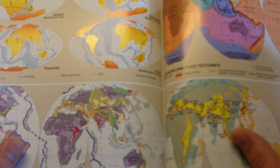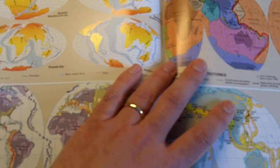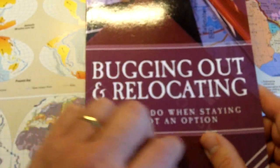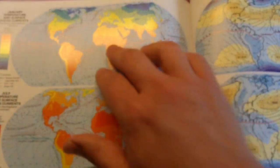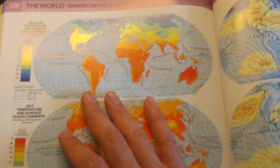Also, part of any well-rounded preparedness plan is having a plan to get out of there if you have to, which is the stuff that I use this book for in my own book, Bugging Out and Relocating. And as the title says, what to do when staying is not an option. This is extremely important, because sometimes just staying put will not help you in any way. If I am stuck here in Europe during a Younger Dryas Stadial event and everything freezes over, I definitely have to get out of there.